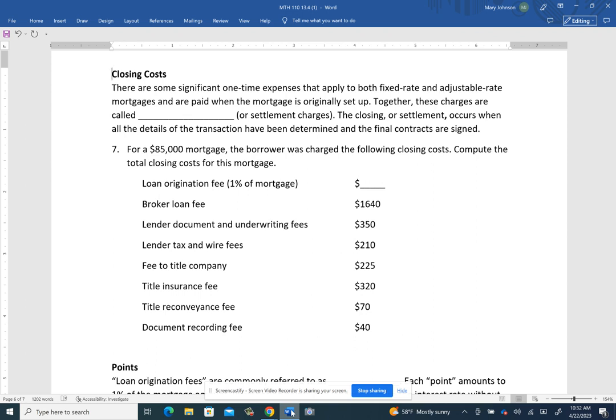And this goes for both fixed rate and adjustable rate mortgages. And they're paid when the mortgage is originally set up. You go in, people will say they're going in to the closing, and you meet with the buyers and the lawyers, and you have to sign all these documents. Okay. So all these costs that you pay right there when the mortgage is originally set up, they're called closing costs.